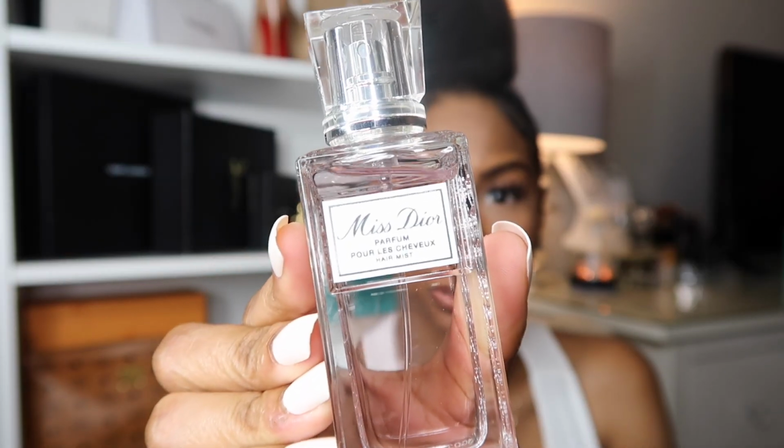The second hair fragrance I wound up picking up is from Miss Dior. And this is the original scent. This is the hair mist to it. So I got the, what size is this? I think this is a 1 ounce, yes. So I'll open it so you guys can see what it looks like. So this is what the bottle looks like.